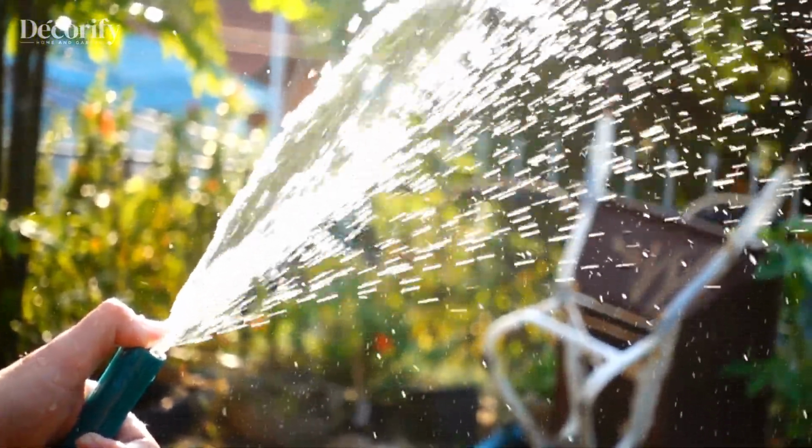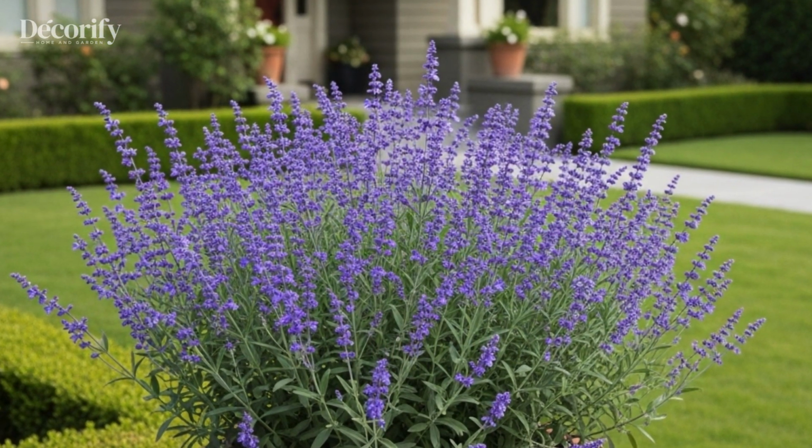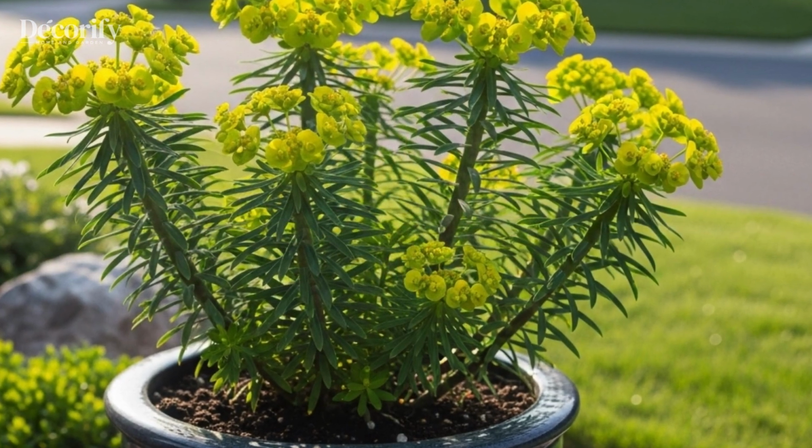No hose? No problem. These perennials thrive in pots and actually prefer dry conditions. Let's make your container garden drought-proof and gorgeous. No sweat required.